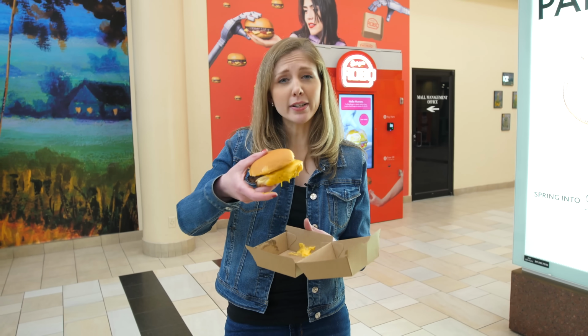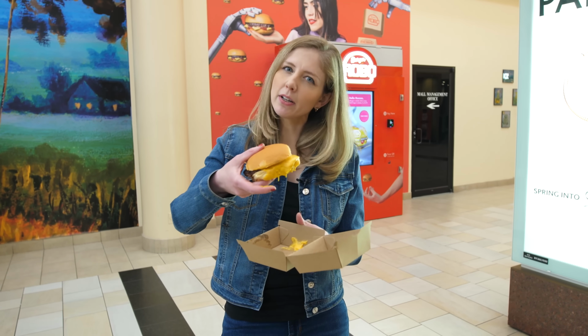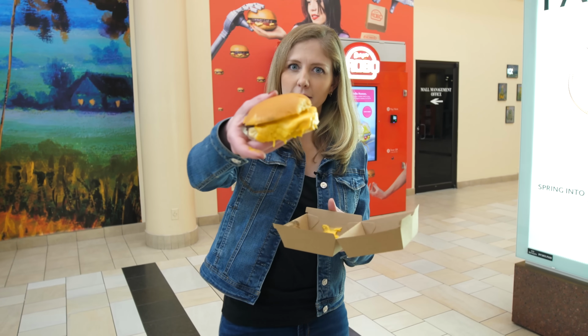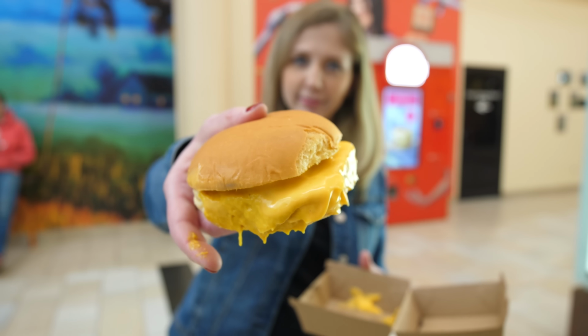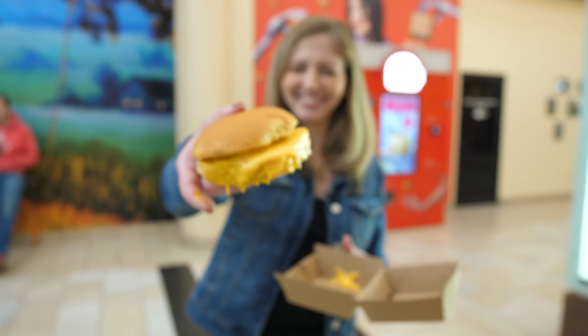So yeah, would you like to eat this? Would you eat a robot burger? Let me know. Here, have a bite. It's a little messy, be careful. Is that good?